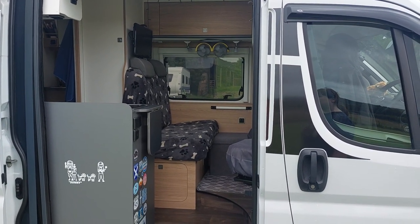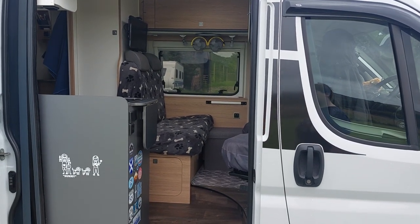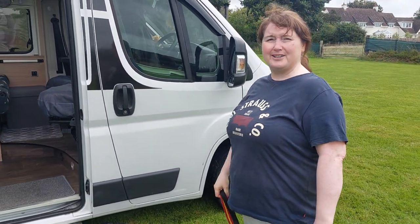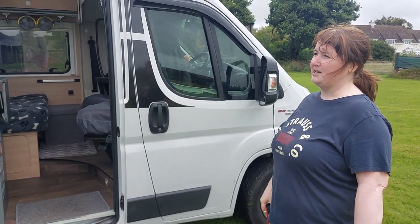We can have a shower and a toilet in a relatively small unit, and it just suits us. The size of it, we can still use it around town. We can park it in normal parking spaces and still be able to explore cities and towns.